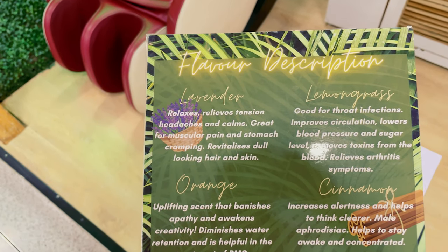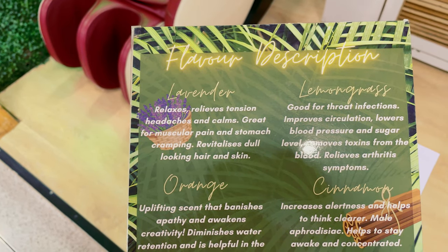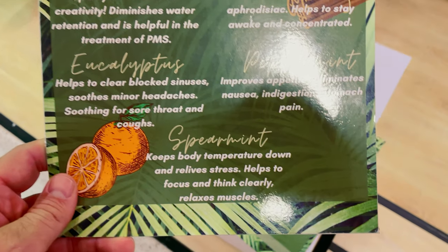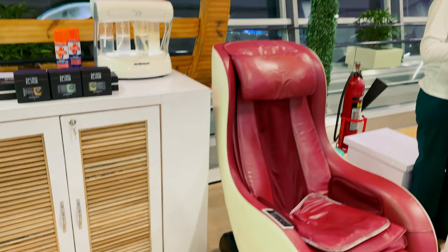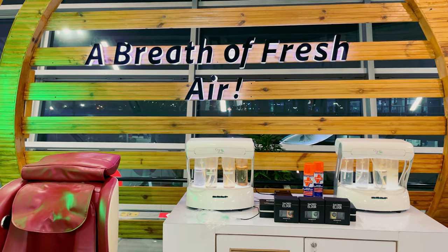Like the lavender one, it relaxes, relieves tension, headache, calm, great for muscle pain, stomach cramps, etc. And the spearmint keeps body temperature down, relieves stress. Whole bunch of different flavors. Really, it seems like a fad, but I'm going to go ahead and try it. A breath of fresh air.